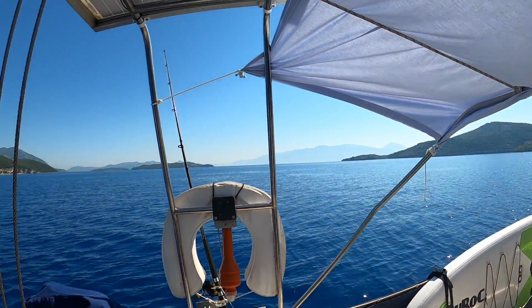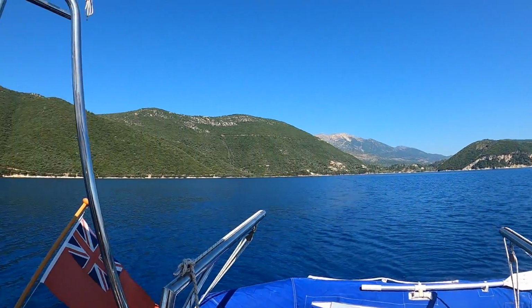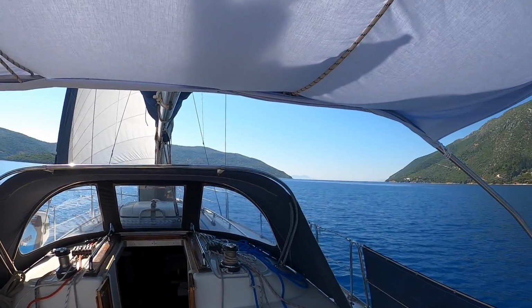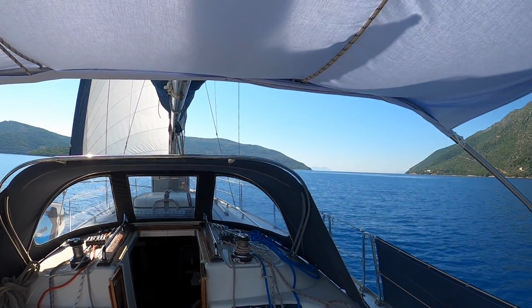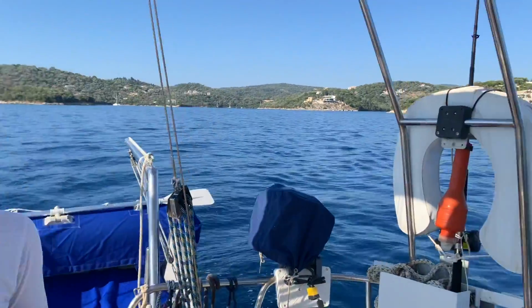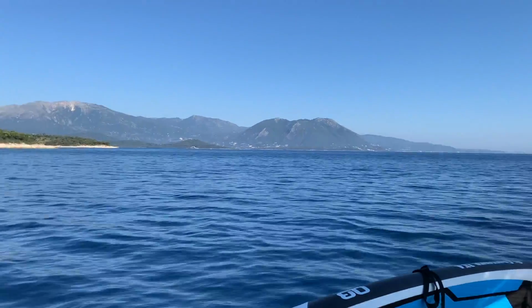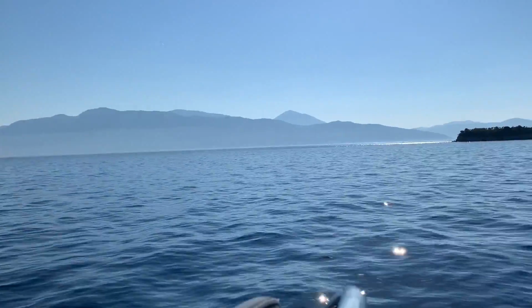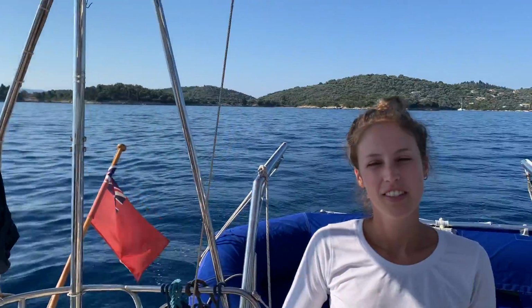After our noisy night in Lefkada, we opted for a quiet bay on Meganisi, where we spent the night long lining. Three and a bit knots. Hey Captain. Hello. So give everyone a view of what we're seeing right now. On a boat in sight.